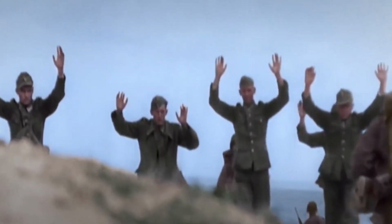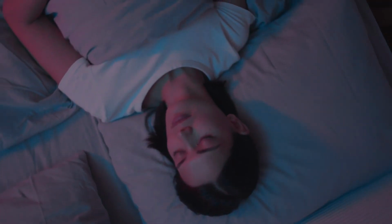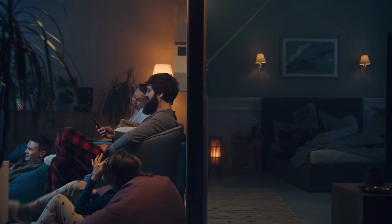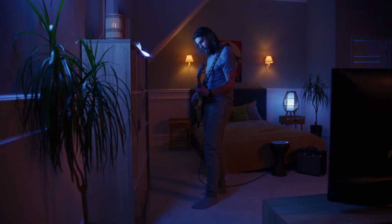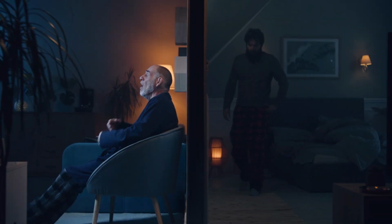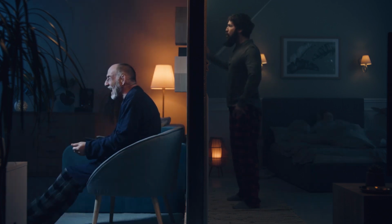Although, let's wrap this one up and dive headfirst into the next story. The Loudspeaker Wars. Imagine this. You're peacefully tucked in bed, dreaming sweet dreams, when suddenly your neighbor decides it's the perfect time to blast their favorite TV show or crank up the loudest music imaginable. Your serene sleep is shattered, and you might find yourself cursing your neighbor or questioning your choice of living next to them. But here's a twist.